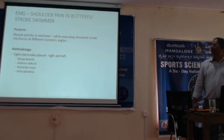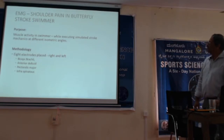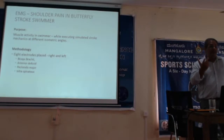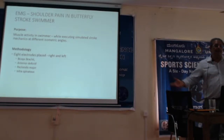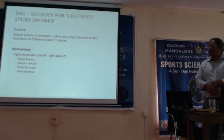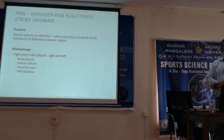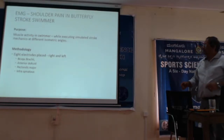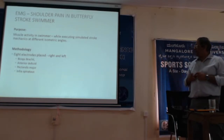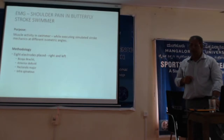Now this is actually shoulder pain in a butterfly stroke swimmer. So basically it is muscle activity in a swimmer during execution, similar to simulated stroke mechanics. He is a butterfly swimmer. It was simulated at different isometric angles as well as in isotonic on 3D, and I am only putting the isometric results here. The electrodes were put on the biceps brachii, anterior deltoid, pectoralis major and infraspinatus, both right and left.